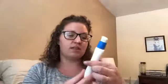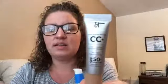But again, this one's probably a little less than half full, and I've had it for like 3 or 4 months, and I use it every single day unless I'm using my It Cosmetics CC cream. This is just the little trial size guy that I got to try. This has an SPF of 50, and so if I wear this one, this CC cream is very moisturizing, so I almost feel like it's too much to add this.